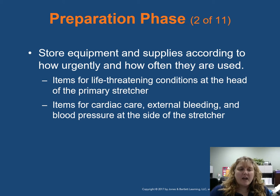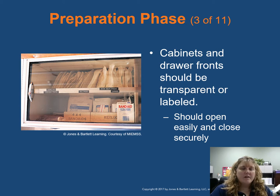And items for cardiac care, external bleeding, and blood pressure should be at the side of the stretcher or someplace close, maybe the bench seat. You do have cabinets and drawers, and these need to be transparent for one, and they should be labeled, or you should be able to look in and identify what you're dealing with. In some cases, some agencies secure or use a lockout system with those cabinets, and that's going to depend on the agency you work for.